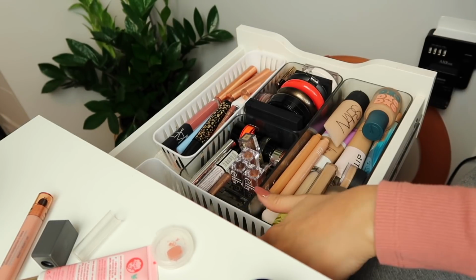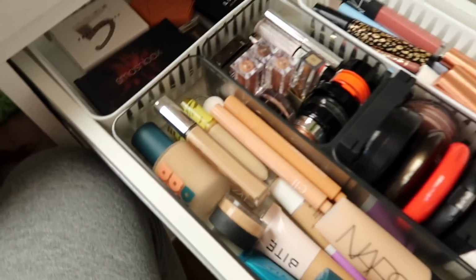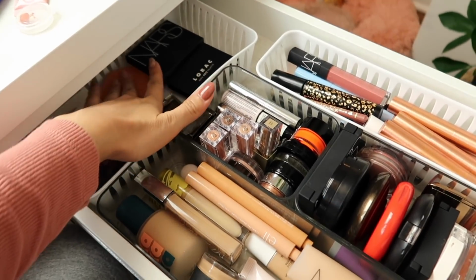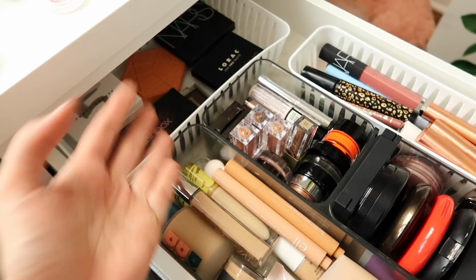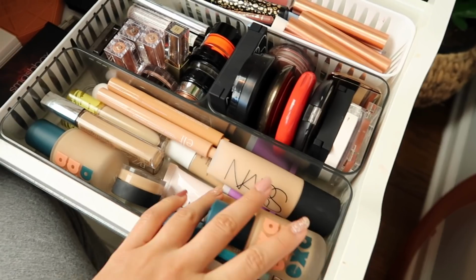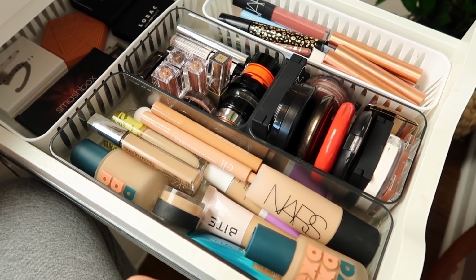And honestly, having the eyeshadow palettes back here is not that bad. I'll just turn around and show you guys. It's pretty visible, and the fact that the palettes are like a bit bigger, it definitely is easier to see. But oh my gosh, I love this much more than the situation that I had before.